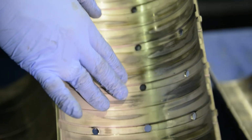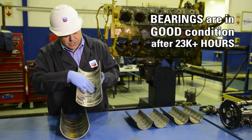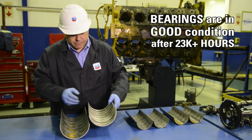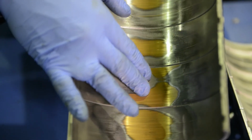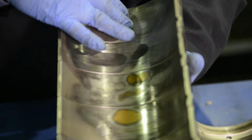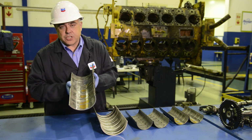Looking at the main bearings, this is the unloaded side. As you can see, there is some discoloration, but in general, there is no major wear removal. These bearings look pretty good. On the loaded side, as you can see, we do have a little bit of wear showing here in copper. However, considering the amount of hours past normal rebuild, Dello 400 Multigrade has done a great job of protecting these bearings.